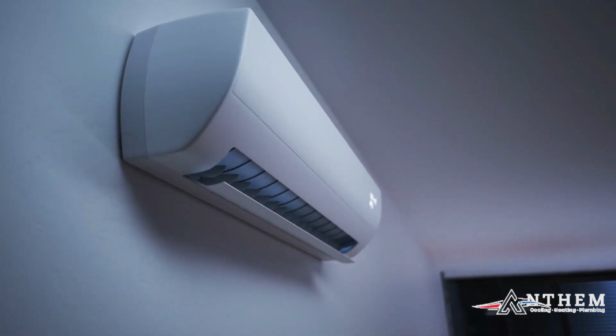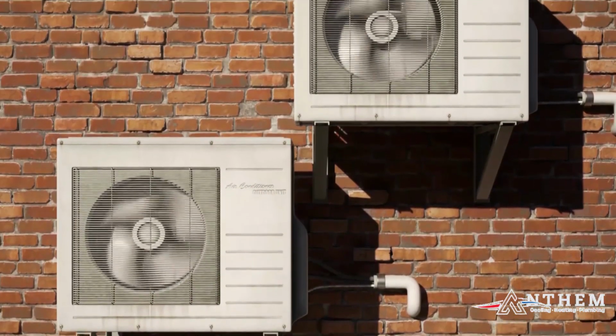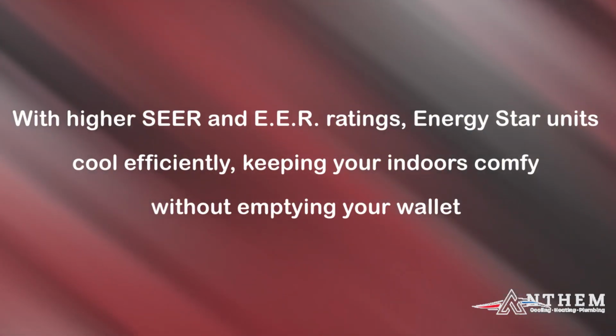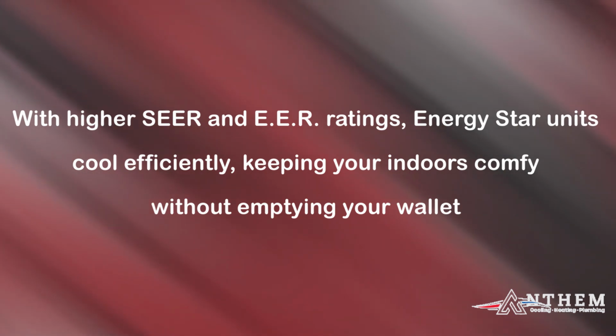Let's dive in. When the heat cranks up in Coachella Valley, so does your air conditioner's workload. But is it keeping up without making your energy bills soar? Upgrading to an Energy Star-rated AC unit might just be the game changer you need. With higher SEER and EER ratings, Energy Star units cool efficiently, keeping your indoors comfy without emptying your wallet.